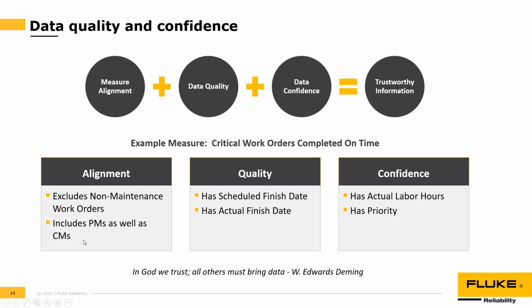If you look at the simple example I have here, the alignment would be for critical work orders completed on time, the measure has to exclude non-maintenance work orders, but it has to include all of the PMs and CMs. From a quality perspective, it's got to have a scheduled finish date and an actual finish date. From a confidence perspective, we got to have the hours in there. In this particular case, we want to look at priority.